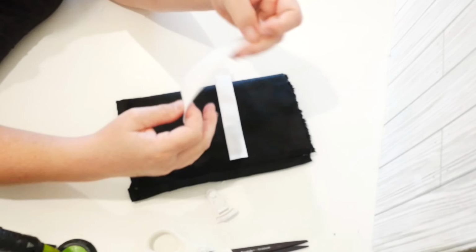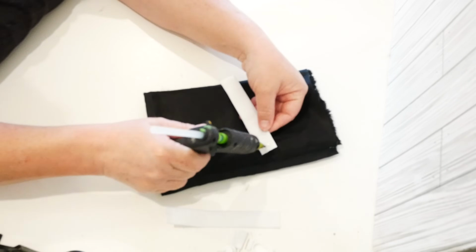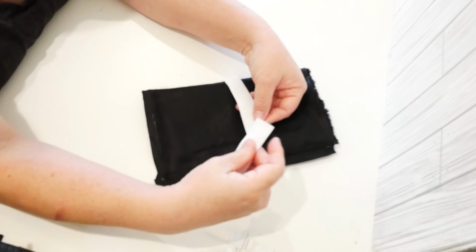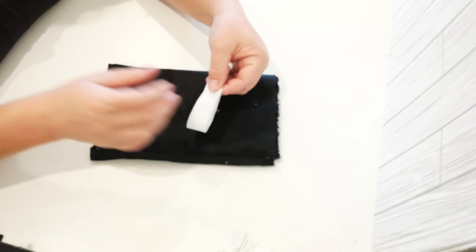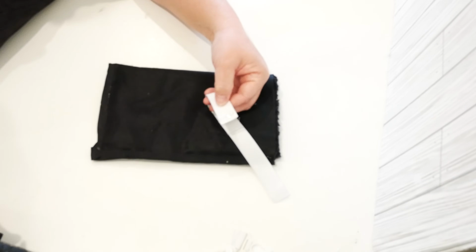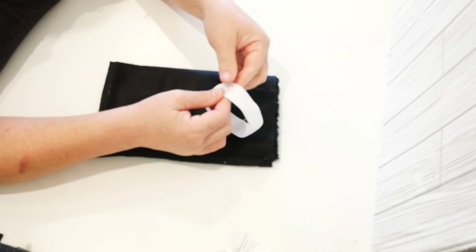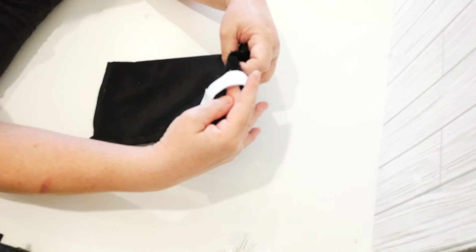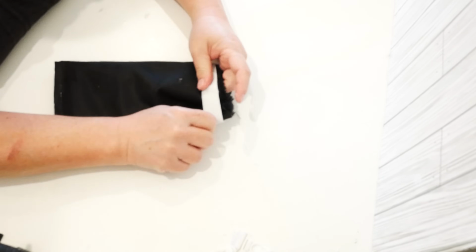Now, once I've got that done, I'm taking two of my elastic security, what are these called? I forget. I'm cutting off the edges that have all of the hardware on them, and I'm hot gluing them together on both sides. So I'm basically making a loop of elastic. Now again, you could use your sewing machine for this. I don't enjoy sewing elastic though, and I do have to say I was happy with how the hot glue did.